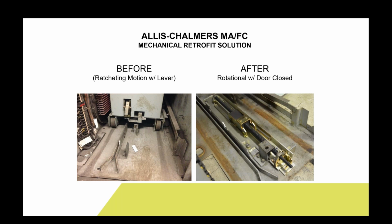So for anybody that has the old Allis-Chalmers or Siemens-Allis MAs and FCs, which are 5 and 15 kV respectively, those are some pretty interesting applications. If your guys are having to suit up and get inside a 15,000 volt cubicle on a daily, weekly, monthly basis racking breakers, a lot of people didn't realize that there is an OEM solution that maintains all the interlocks, and basically you can now rack it with the door closed. This is a major safety improvement for anyone that might have those particular breakers, so I like to show it.